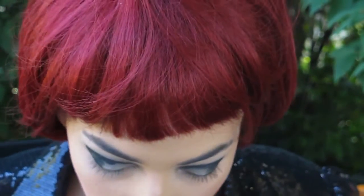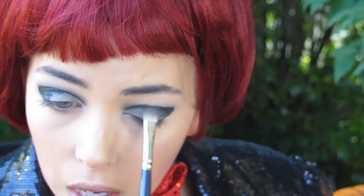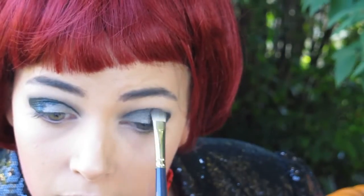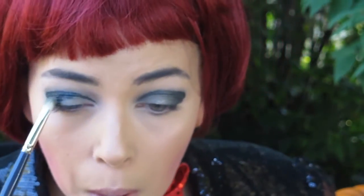Okay, so where is it? I'm going to take the same flat shader brush and go back over my lid with Smoke and Diamonds. Just put it all over, kind of blending it in with that Stella. Then I'm going to take Night Divine, throw it on my outer corner, over top of Stella. And same thing to the other eye.